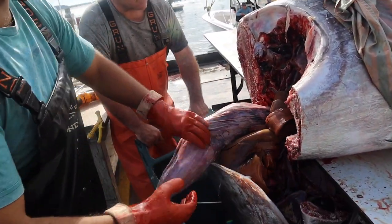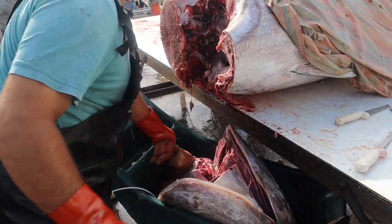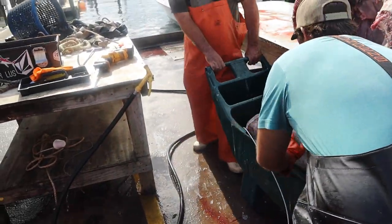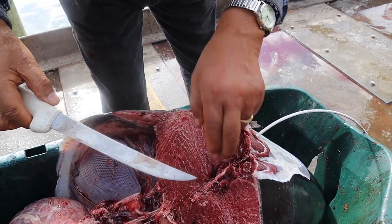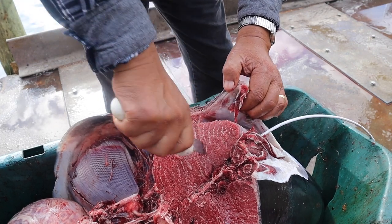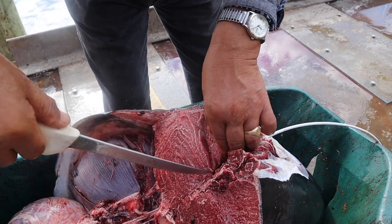That's how full it is. Wow. Yeah. Back up. Reach in there. Bit deep? No, it's right. It's almost through. Yeah, man. You're getting that dart now.